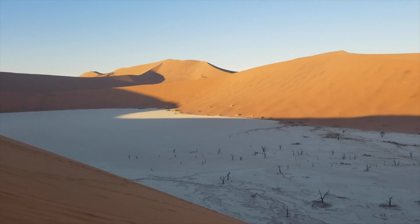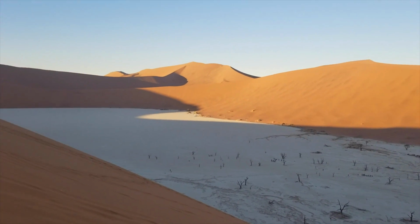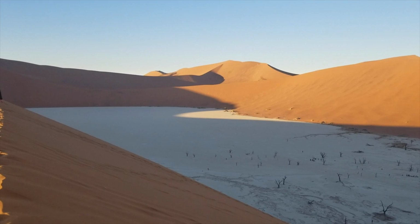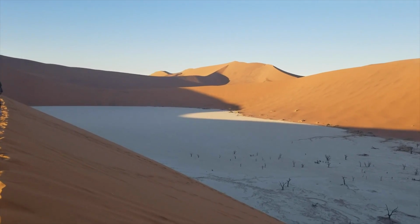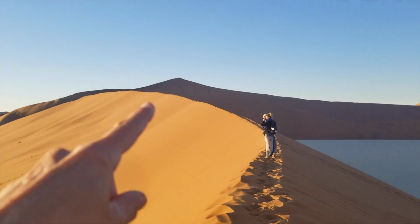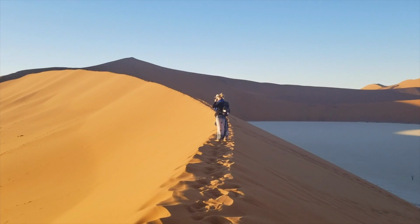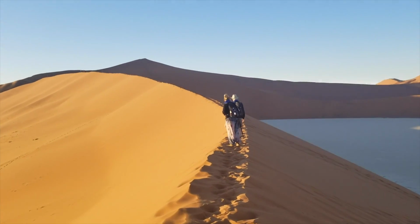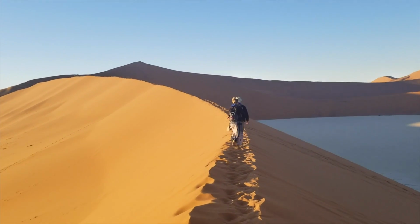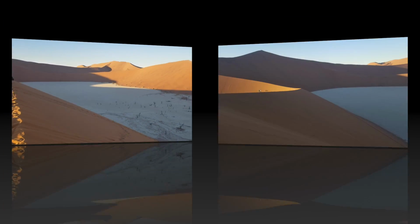Okay, I think that's Deadvlei. You can see all the dead trees down there on that pure white pan. It almost looks like a spilled puddle of milk. But I guess the tallest dune in the world, supposedly, is that one up there, and it's called Big Daddy. It's the one that's 1,000 feet high. So I guess I'm gonna try to hike to the top of that first, and then go down to the salt pit.